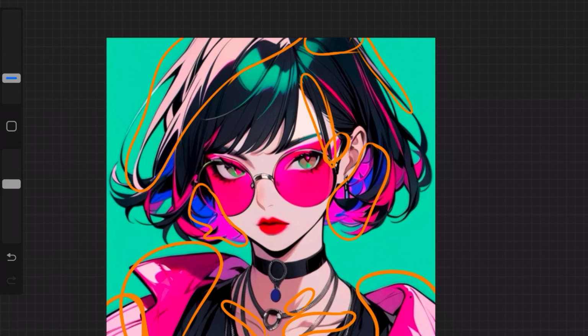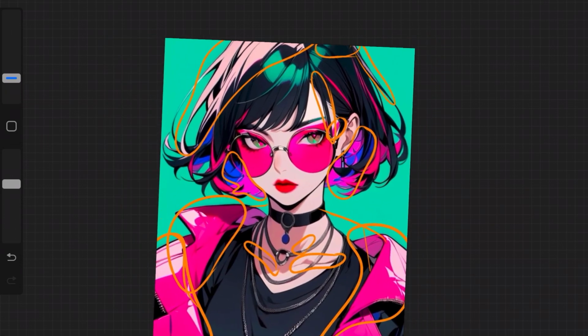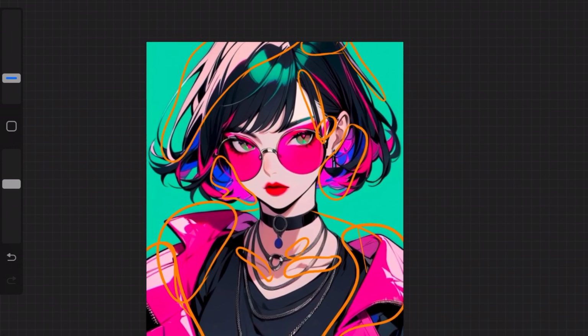I honestly don't know why these collars didn't connect around the back of her neck and how it just falls like that. I don't think that's how clothes are physically made to work, but it is what it is. But those are just some things I noticed about AI art.